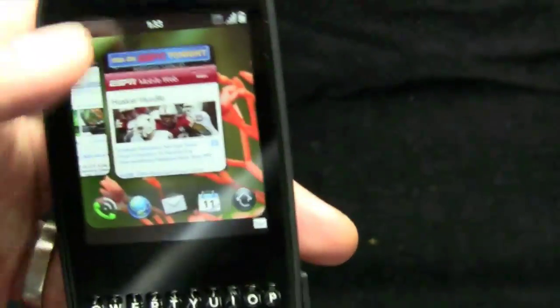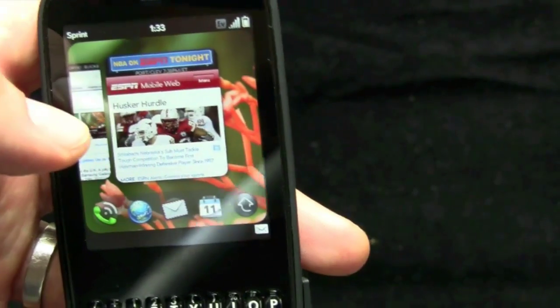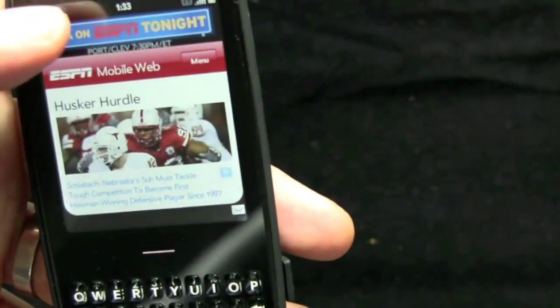If you're not sure what I'm doing with all the flicking and gesturing and stuff, we're going to do another video on WebOS itself, so definitely check that out for more on how this thing functions. Go back.